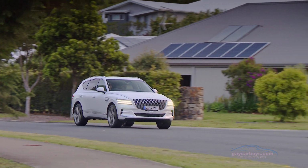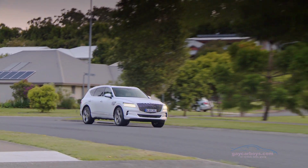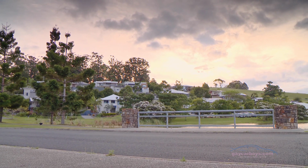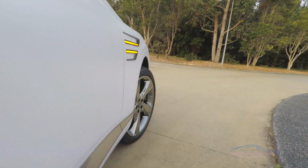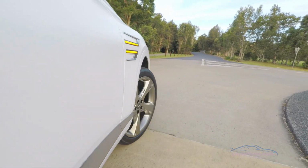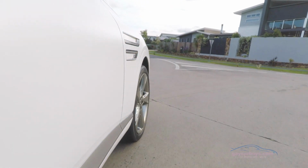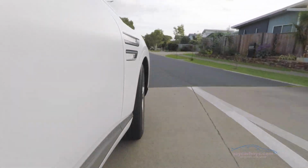This doesn't have the noise cancelling stuff, does it? No, that's his base model. Oh, it's still quiet. No, that's the other thing worth mentioning is, as part of that $10,000 package, the luxury package, you get active noise cancelling. Actually, they call it road noise, active noise cancelling.